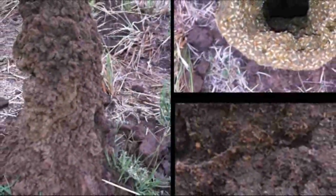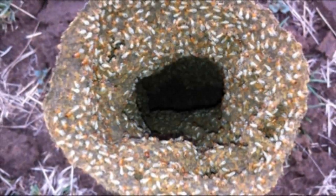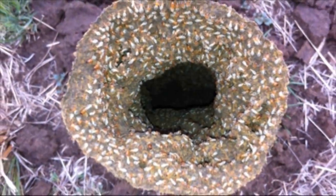Termites have been around since the time of the dinosaurs. Besides causing damage, termites have been revered as an analogy for hard work.